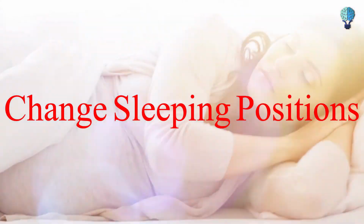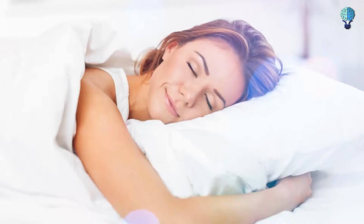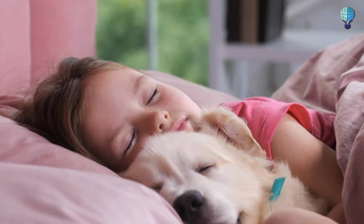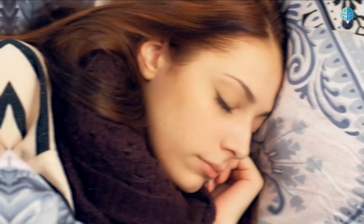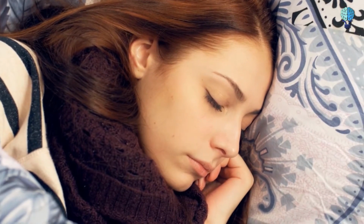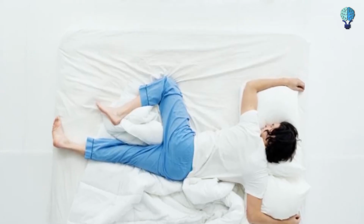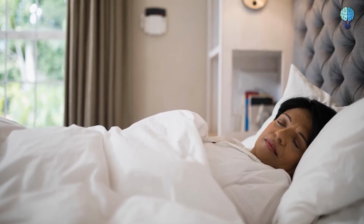Change sleeping positions. The easiest action you can take to relieve your drooling is to change your sleep position. If you sleep on your side or your stomach, try switching to your back. Be aware that while changing your sleep position, you may need to get a new pillow to sleep comfortably. Side sleepers typically use a much thicker pillow than back sleepers use, while stomach sleepers use a much thinner pillow, or no pillow at all. If you're having trouble staying on your back throughout the night, place additional pillows along the sides of your body to help you stay in position.